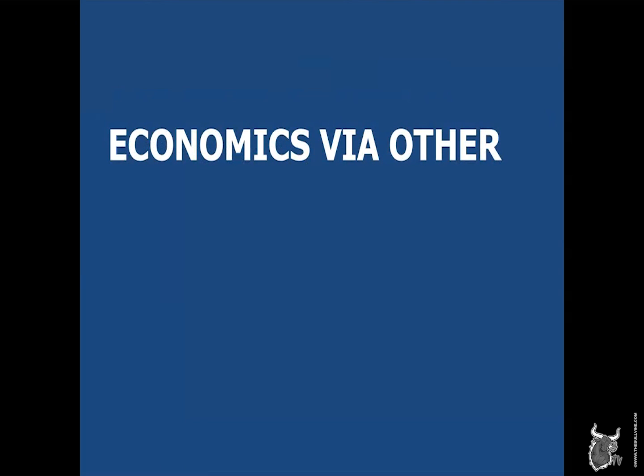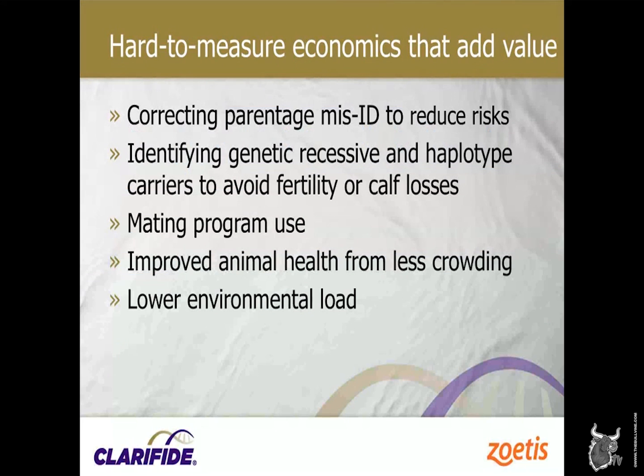Okay, so that's the genetic piece. Now we're going to talk about economics by other methods. There are some things that are very difficult to measure that might also find value for your dairy. Number one is real simple. It's just correcting the parentage mis-ID that you have going on. The benefit is that you can reduce risks, such as inbreeding, or matching recessives that are the same on the sire and on the female, which can often result in a dead calf or no pregnancy.